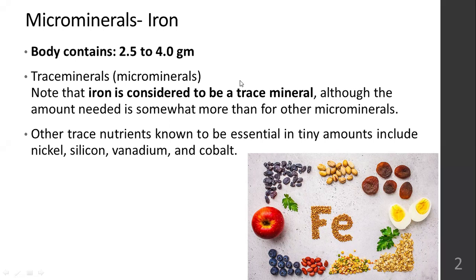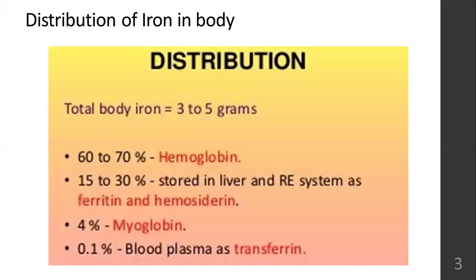So iron is considered a trace mineral, micro mineral, because the amount that you require for a healthy lifestyle is very less. Just like other trace minerals like nickel, silicon, vanadium, cobalt, copper and all, that you also require in your body, but not in too much. The amount required on a daily basis is very less. That's why this is a micro mineral. So around 2.5 to 4 or 5 grams of total body iron is always present in a healthy individual.